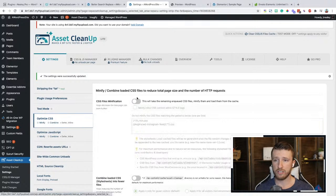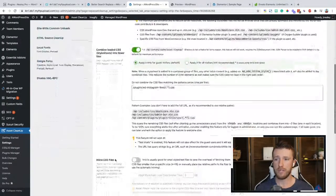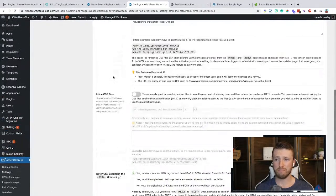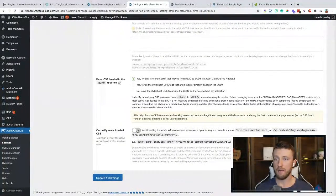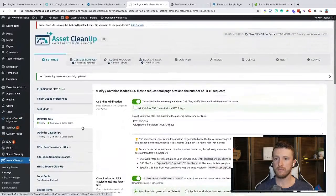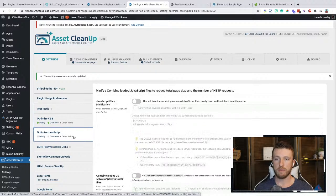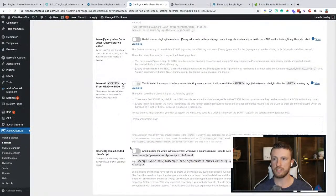But it can optimize your CSS, so it minifies it. It can combine it into fewer style sheets. It can also inline CSS if it's very small, but chances are you'll never, ever pick that. And then cache dynamic loaded CSS. Let that save. Then we go to optimize JavaScript. Same thing, minification, combined loaded JavaScript, and then cache dynamically loaded.